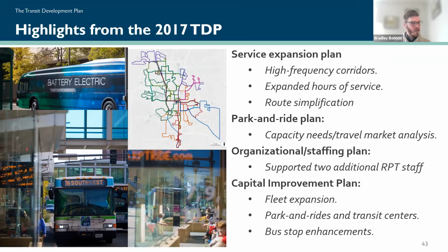So these are just a few highlights of what was actually in the last TDP in terms of recommendations or projects. As Brian mentioned, it advocated for higher frequency corridors and expanded hours of service. We also simplified our routes. Recently, we renumbered our bus routes. Previously, you'd have one route, say like the 4, that you've had the 4A, the 4B, the 4M for midday, and the 4N. And this new planned service would have simpler numbers so that one route would have one number and be a bit easier to understand.